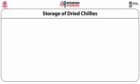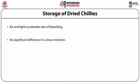Exposure of dried chilies to air and light accelerates the rate of bleaching. Storage in airtight containers, however, showed no significant difference in color retention. Samples in bottles showed surface bleaching and those in tins faded more uniformly.